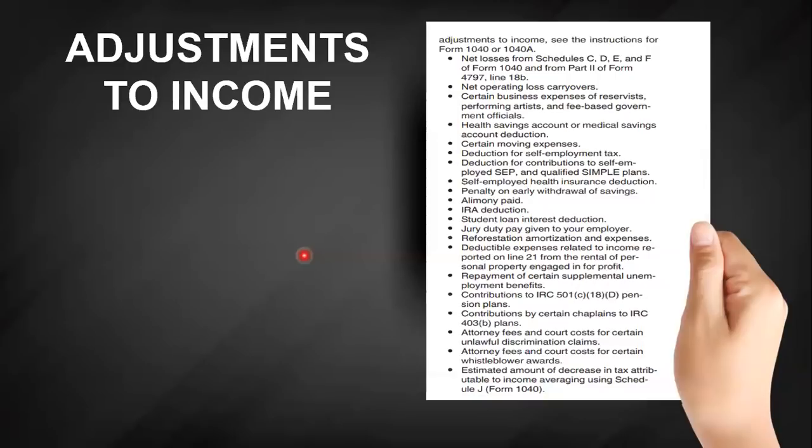Other situations is maybe you have a health savings account where they take money out of your paycheck. Maybe you have certain qualified moving expenses. If you're self-employed like myself, we have to establish and contribute to our own savings account and retirement account. So if you actually contribute to a SEP IRA or a solo 401k, all your contributions up to $54,000, you can actually write them off on your taxes. You can get an IRA deduction. You also can get a deduction for student loans. These are some of the things that can adjust and lower your gross income, which can lower your tax liability.